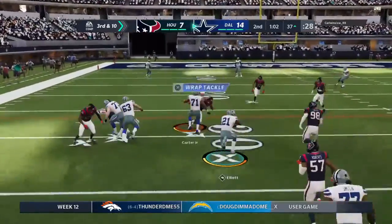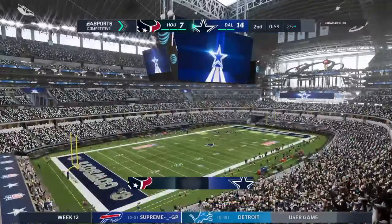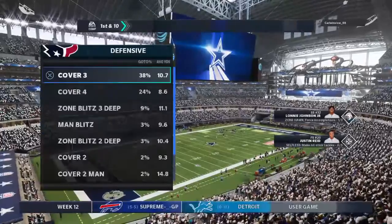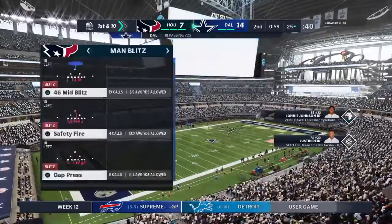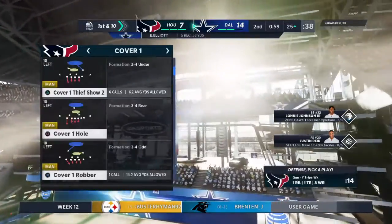Oh, it's a screen pass. That's complete. And they're able to get this one past the 30 down to the 25. Now the Cowboys going to burn the first of their timeouts as they'll stop it with a tick under a minute to go before half.